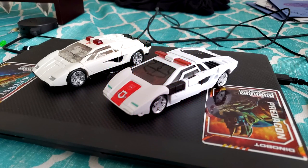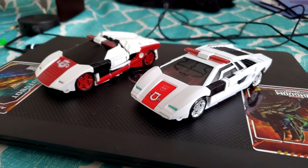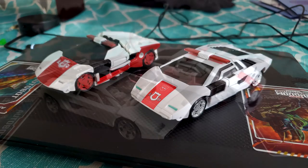We got more in-hand images of Red Alert from Kingdom, and we got comparison shots with the Siege. And I think he has also been released in Canada. So if you're up in Canada, yay, you get this guy.